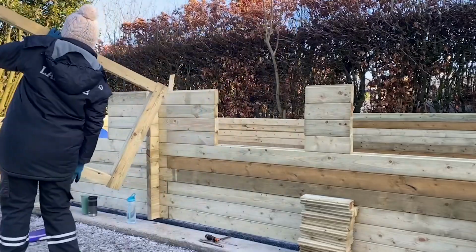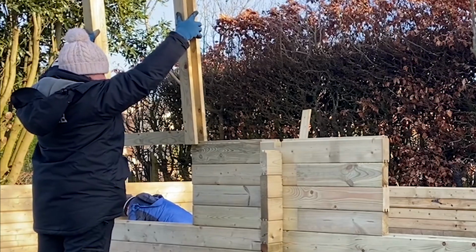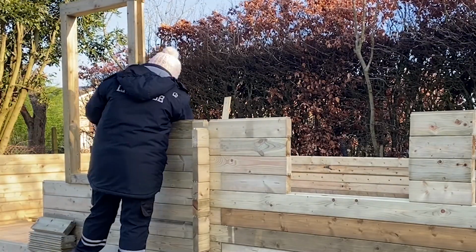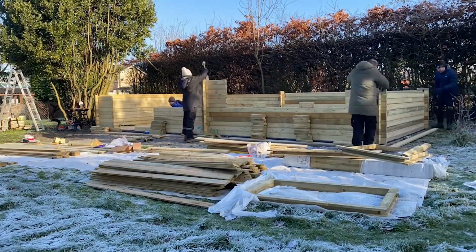We built up the walls and eventually got to the point of adding the window frames, which of course didn't fit right away. So we had to unscrew the frame and build them back together into the office frame itself. But by the end of day 2 we had built up the walls and added all 4 window frames.